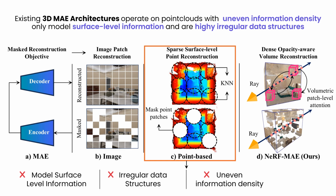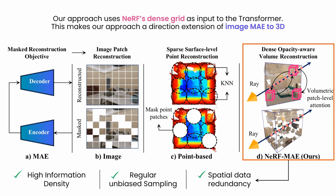Existing 3D MAE architectures for representation learning operate on point clouds with uneven information density, only model surface-level information, and are highly irregular data structures. On the other hand, NeRF's radiance and density grid offers several advantages. It contains information with high density, offers a regular and unbiased sampling, as well as spatial data redundancy. Hence, positioning NeRF-MAE as a direct extension of image MAE to 3D.